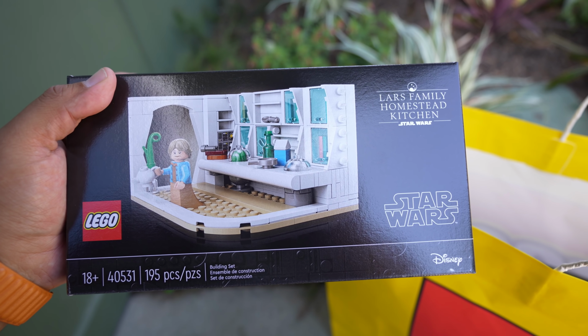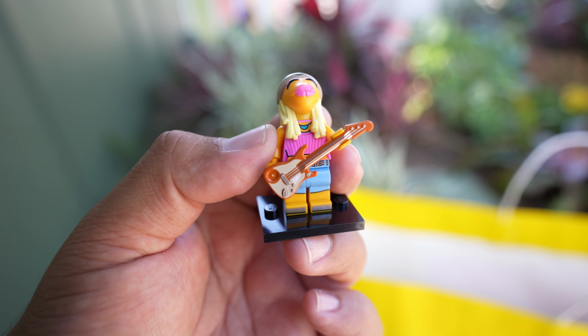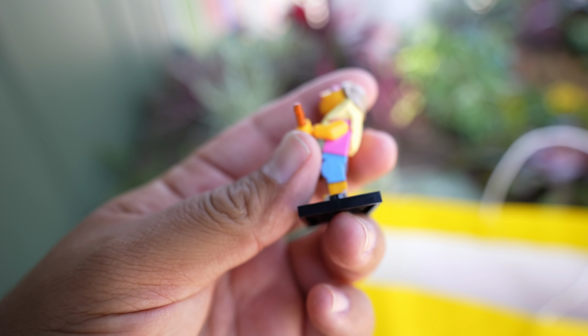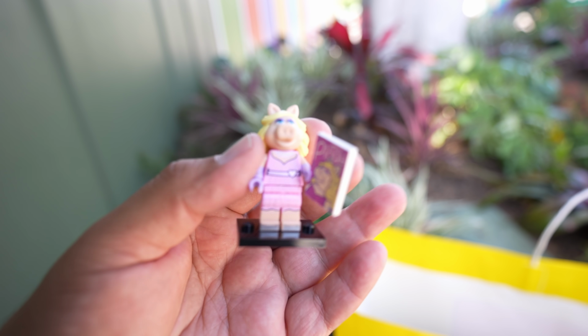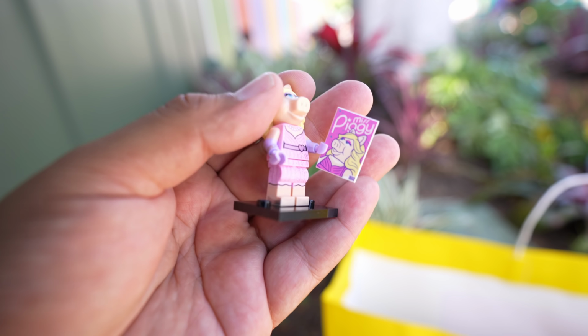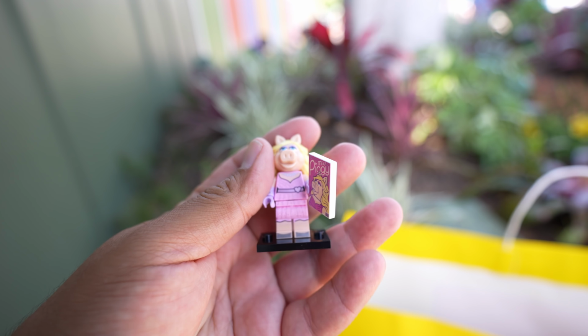Let me go and unbag those Muppet sets for you guys. So there was no real easy way to unbag those Muppet sets. So I ended up just unbagging them off camera and I built them. So let me go and show you guys what we got. So the first one we got was Janice. She comes with a guitar. And then we got Miss Piggy. It's cool. I was hoping for Kermit, but Miss Piggy's cool.